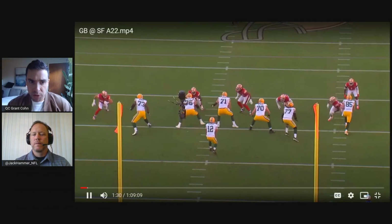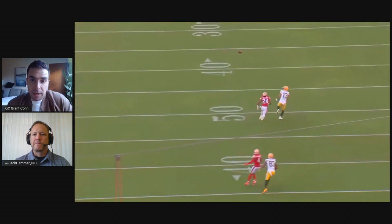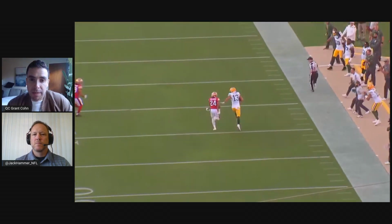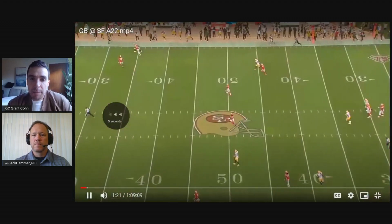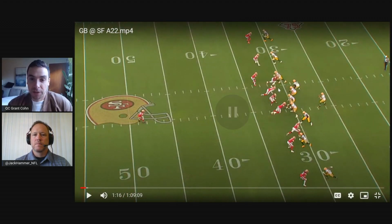No, and just real quick, look at Bosa. Nice move to the inside. Might have been a sack, but K'Waun Williams is burned immediately. In retrospect, maybe this is a little bit too aggressive for the personnel you've got on the field against Aaron Rodgers. I'm just saying.